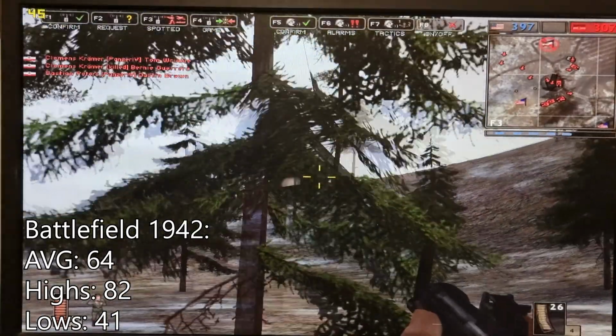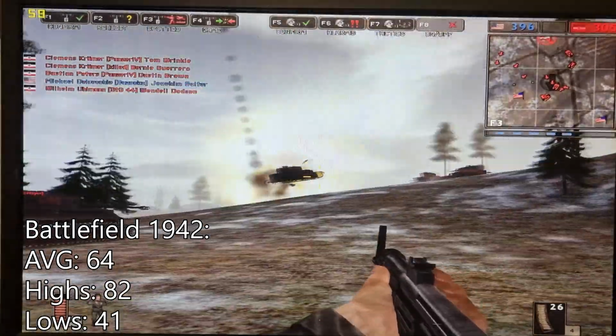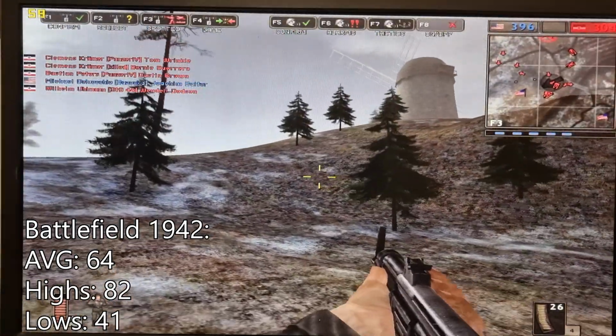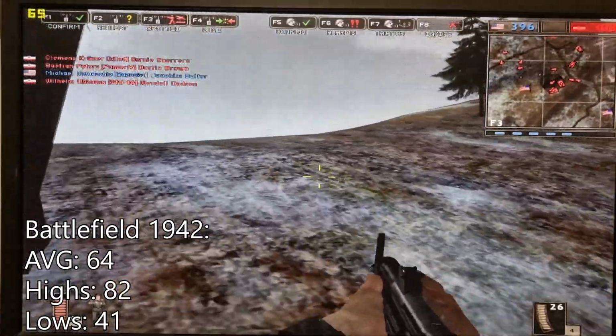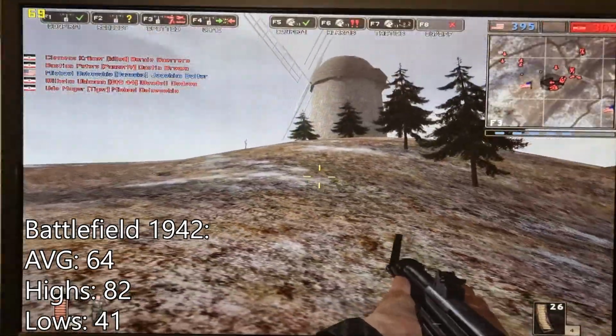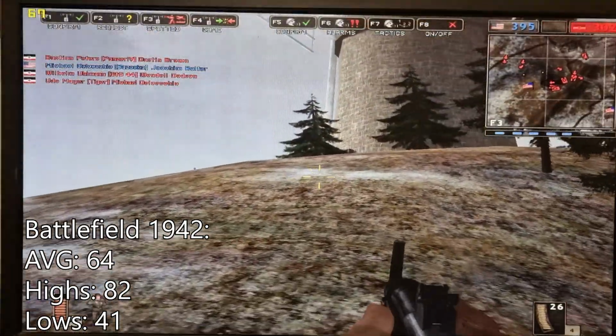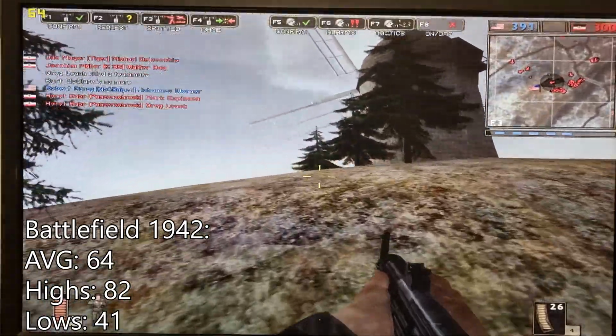The first game of benchmark was Battlefield 1942. It averaged about 64 FPS at 1080p with all of the settings cranked as high as they would go. It didn't really drop below the 40 FPS mark, and it could push up to around 80 when there wasn't that much going on. Overall, this was very playable, and it's a much improved experience over the 49 frames per second we received from the last iteration of this computer.